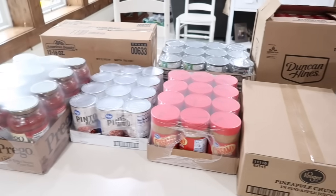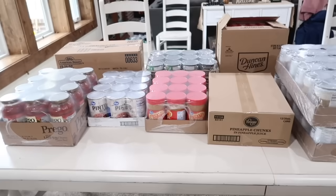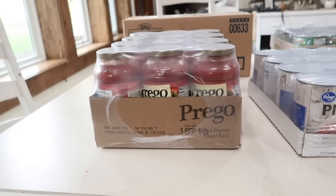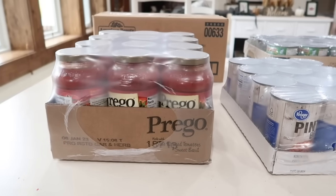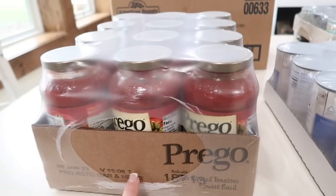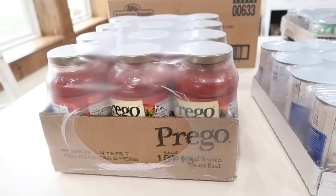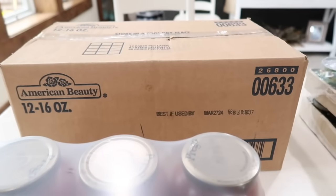Okay, so here is what I purchased at the Smith's case lot sale. So I grabbed Prego, and this one is roasted garlic and herb. I needed some more spaghetti sauce on the shelf. I do have my canned tomatoes to make it, but this is ready to go for the kids. It was on sale, wasn't the greatest deal, but this is what I needed. This was on my list, so we grabbed this and a big box of American Beauty pasta.